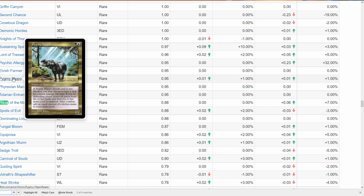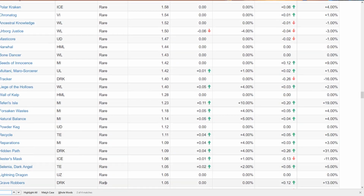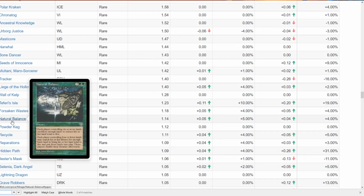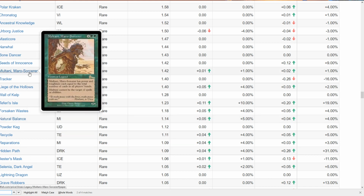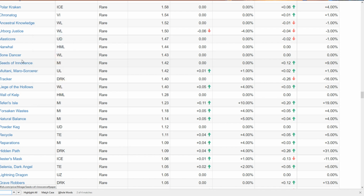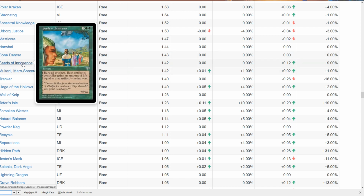This is a little bit rough because anything above the $2, the supply is already pretty low of these type of cards. But there are some gems like Natural Balance, which is really cool in Commander. Multani is a great legendary commander that gains power and toughness equal to the total of cards in all players' hands. In a 5-player game, this can one-shot people. The Seeds of Innocence I like a lot because it's destroy all artifacts, and in Commander, people need to be playing more of these because artifacts are definitely determining the meta.